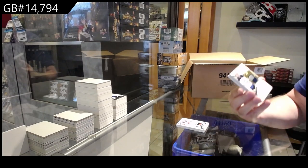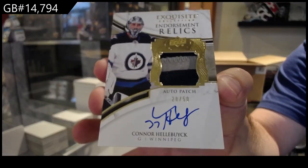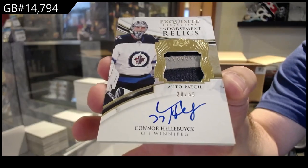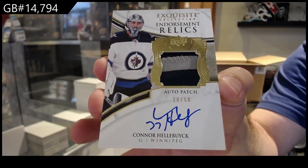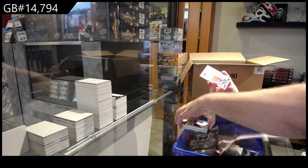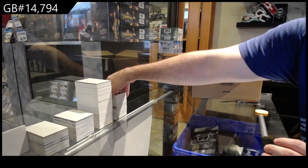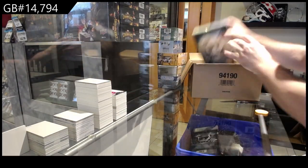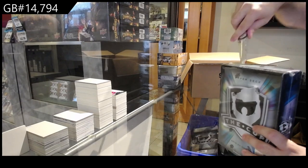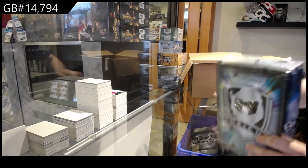We've got for the Winnipeg Jets, number to 50, exquisite patch auto of Hellebuck. We've got a paling draft class for the Habs. Well, I don't know. What do you guys think? Does that beat the Makar? I personally would have that higher than Makar, but it doesn't mean it would beat it.